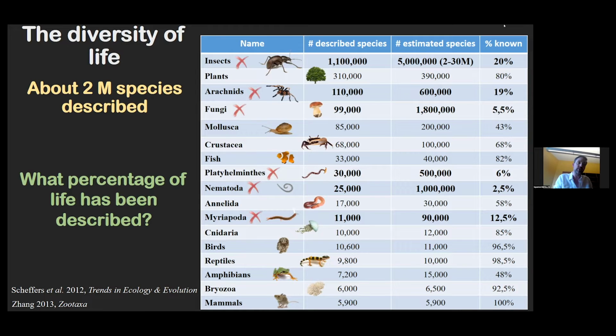And then there are those for which we don't even know a quarter of the species that may exist on the planet. Here we have insects, arachnids, so the spiders and relatives, all the mushrooms, fungi, but also groups like platyhelminths and nematodes and the myriapods. So that means that our current knowledge of all those groups is very limited.